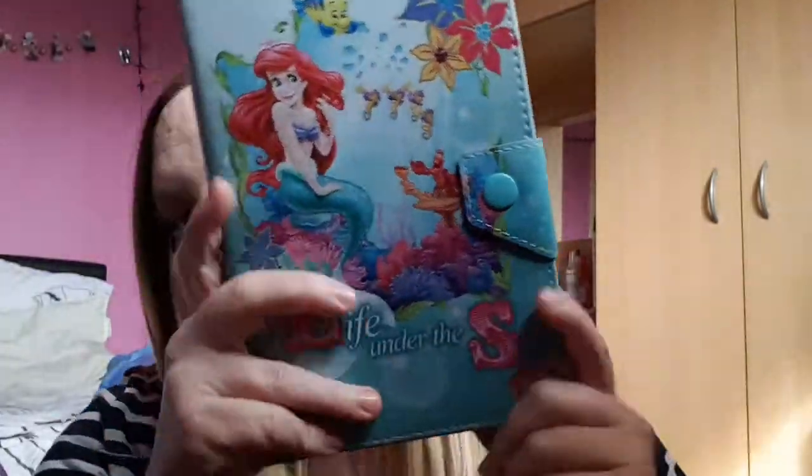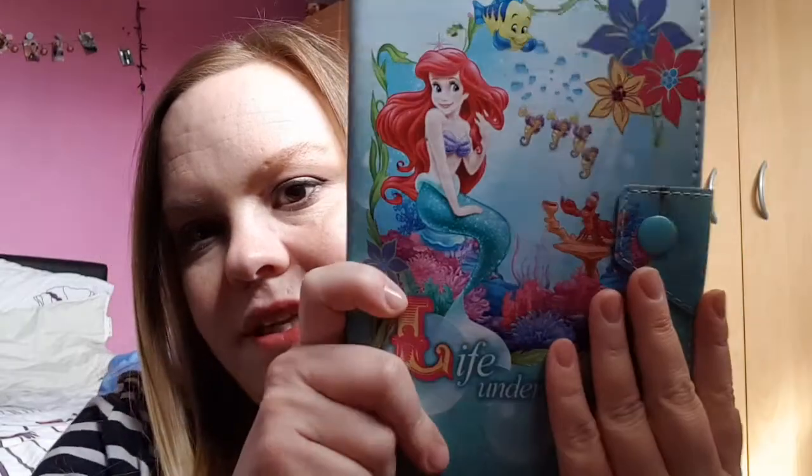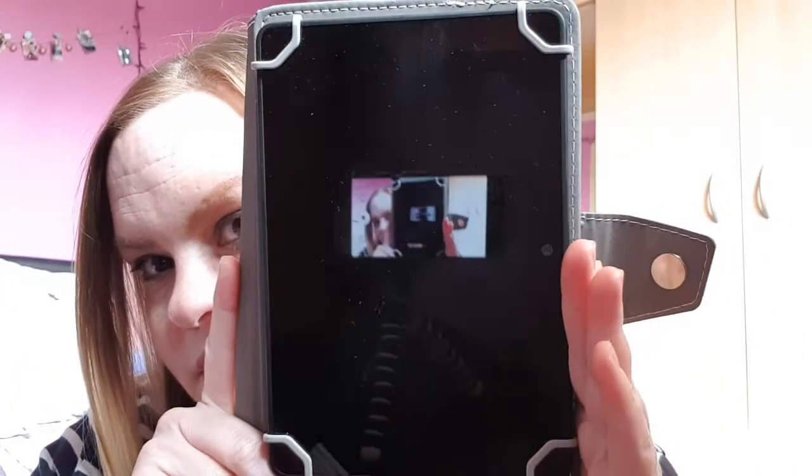My books are on my Kindle. As you can tell, I love The Little Mermaid. This is the cover that I bought for my Kindle. My Kindle is the Kindle Fire HDX7. As you can see yourself reflected there. So let's have a little dive in.